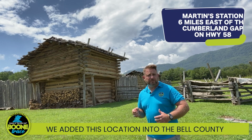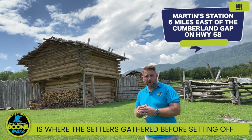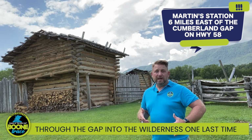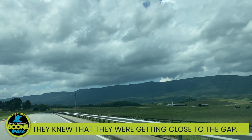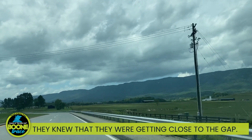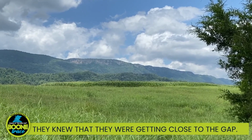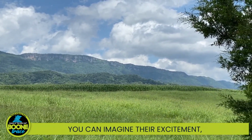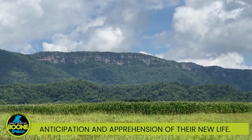We added this location into the Bell County Boone Trace Auto Tour because it is where the settlers gathered before setting off through the gap into the wilderness one last time, possibly to never return again. As they approached the White Rocks, they knew that they were getting close to the gap. The mountains appear formidable. You can imagine their excitement, anticipation, and apprehension of their new life.